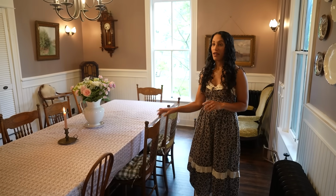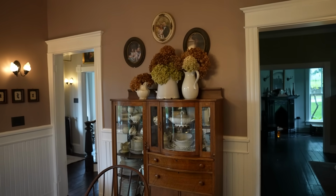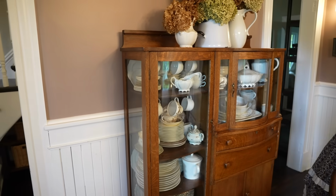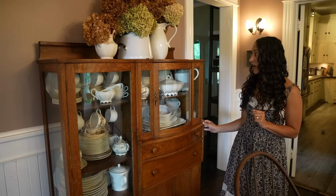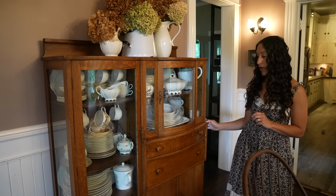We have a family piece in here. This hutch was actually handed down to us from my husband's grandmother's side of the family. And I think it dates to the 1920s, maybe the 1930s, but we are so happy to have this.